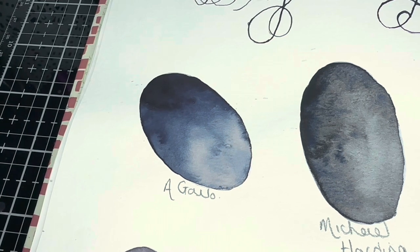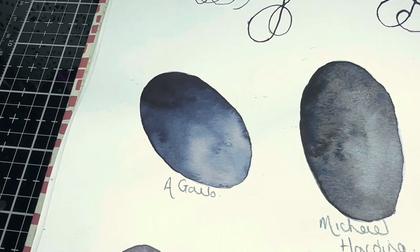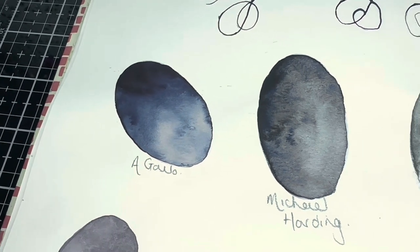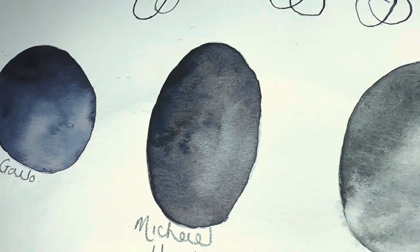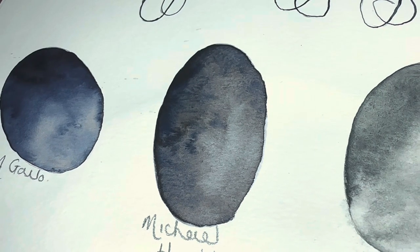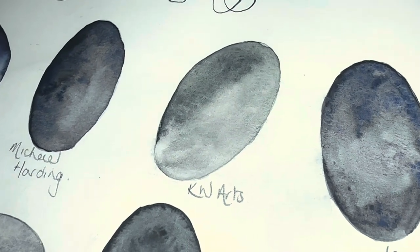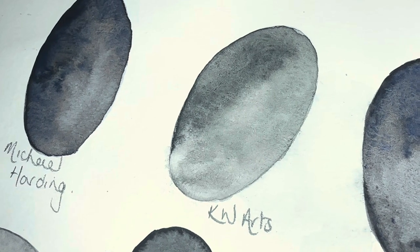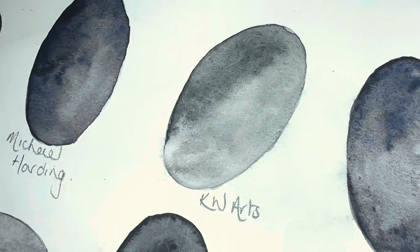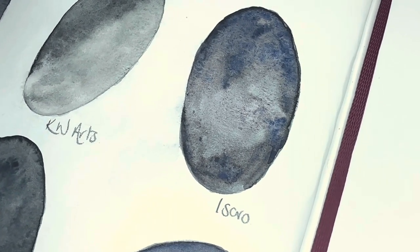So now the swatches are dried on paper, we can start to compare them all against each other, and you can see straight away that all of these Payne's Greys are very slightly different. So the A Gallo one, very, very blue, very indigo. The Michael Harding one, you can see the mix of a more neutral grey with some blue. This is the KW Arts, which again I think leans more into that neutral grey bracket. And then the Isaro, again, a bit of a mix, really, really nice granulation on this one.